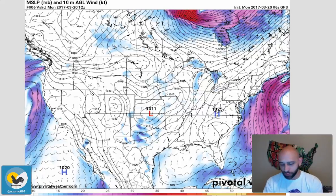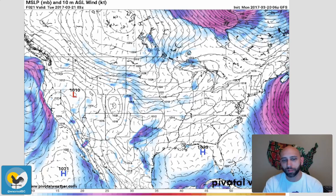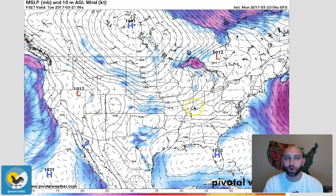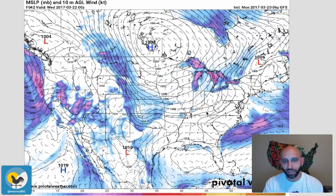Taking a look at that surface setup, we're going to have that low pressure system somewhat wobbling out across the Great Plains. Then it's eventually going to have this little lobe of low pressure dive southeast across the area as we get into our Tuesday. It's going to be dragging an associated cold front south across the region. That is what's going to result in the possibility of those widespread showers and storms moving in here.